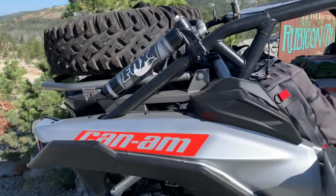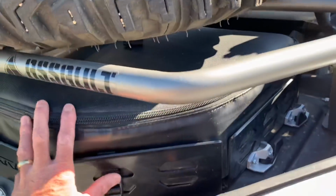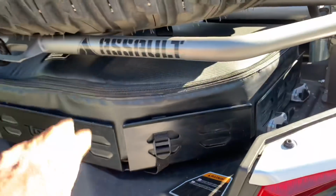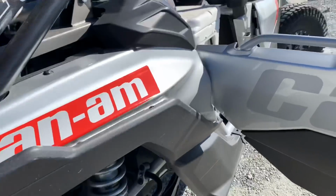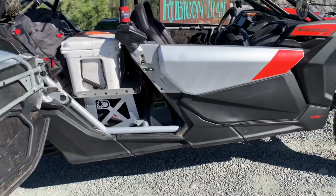In the back, we've also got our Assault tire carrier, and underneath it is a TMW bag, so we've got a bunch of stuff in there. The disadvantage to this in the rocks is it is a long wheelbase.